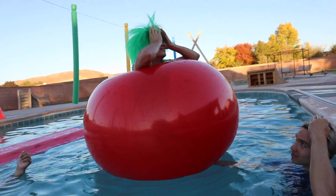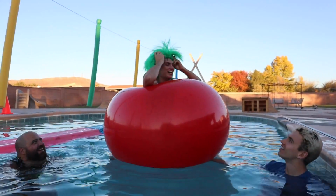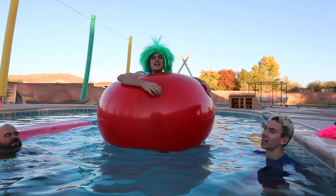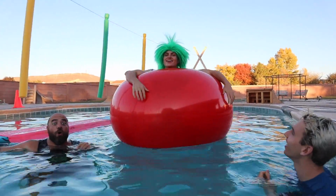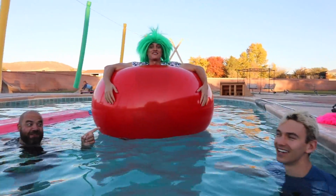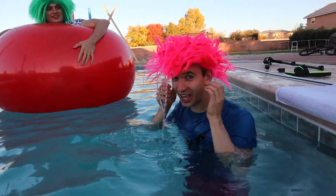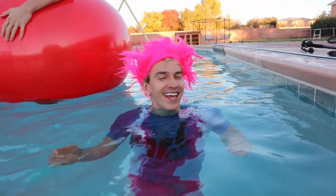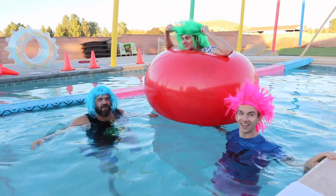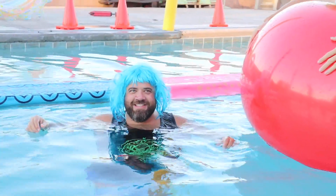Hey, Carter, I like the new look. You like the new hair? Yeah, I love it. It looks so good. I know, I love green hair. This is so cool. You got a comment right now. Should I dye my hair green like this, or pink like the first one? Comment hashtag green for green hair and hashtag pink for pink hair. Oh, yeah. Whoa, you're so pretty. Let's get a picture. How come my hair is all droopy and yours is not?